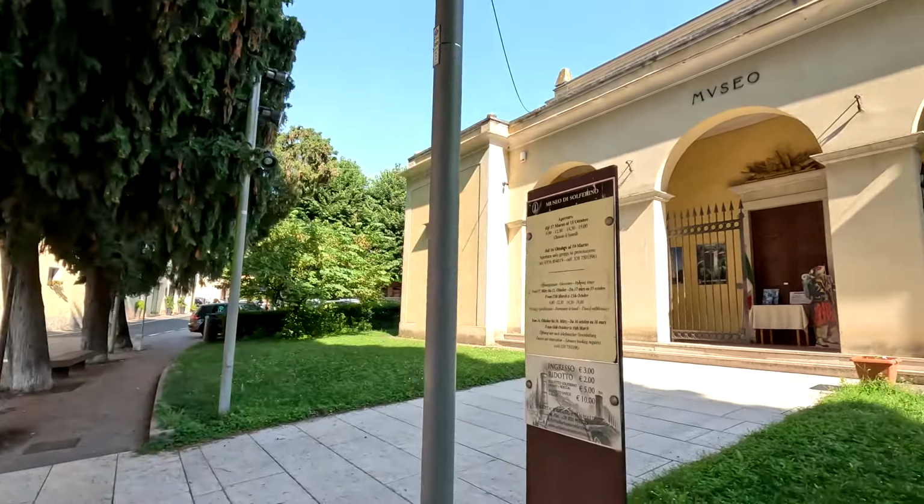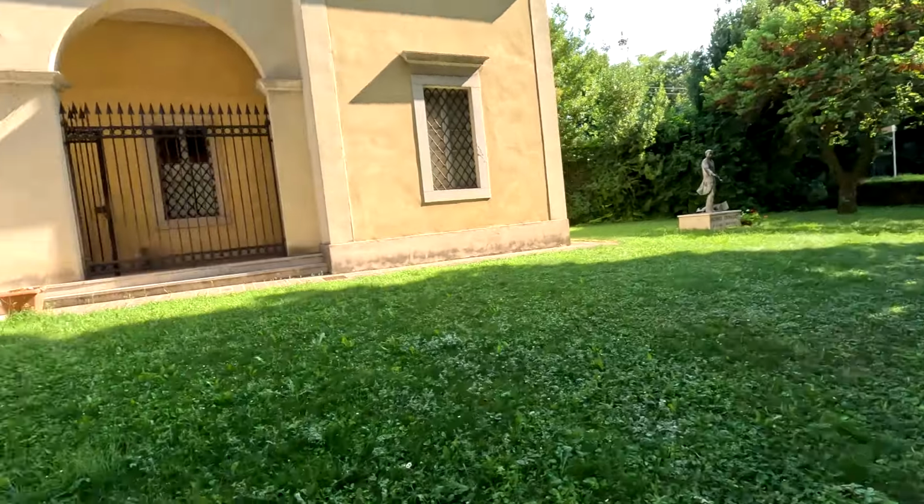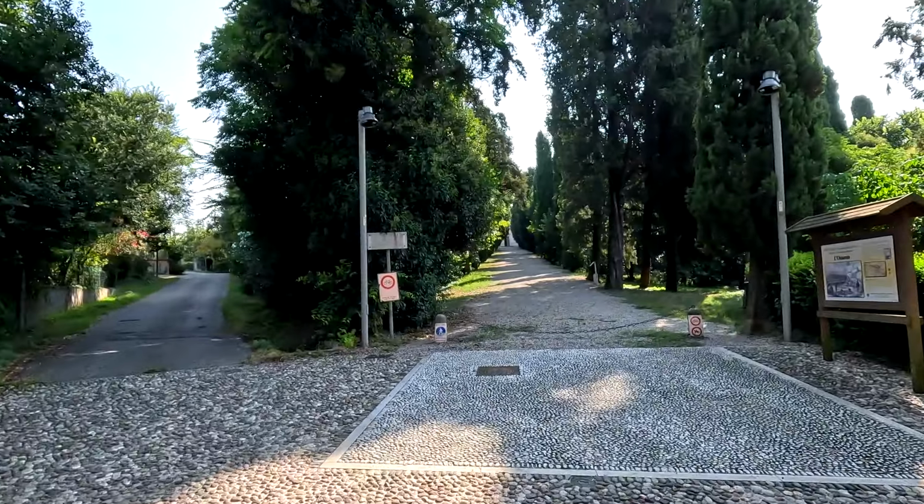Our next stop is Solferino. So Solferino, if you remember well, that's the place that was closed last time. We will see if it's open. I guess it's open because there's tourists. We will see. It's a 5 minutes walk uphill to the ossuary, and it's open.